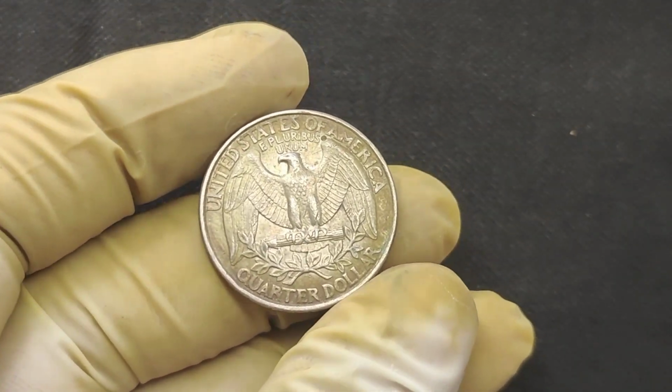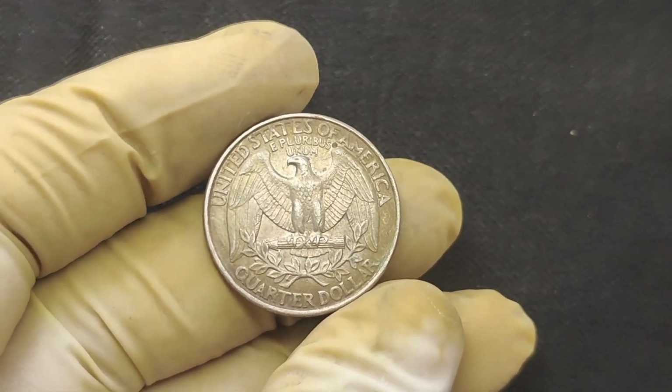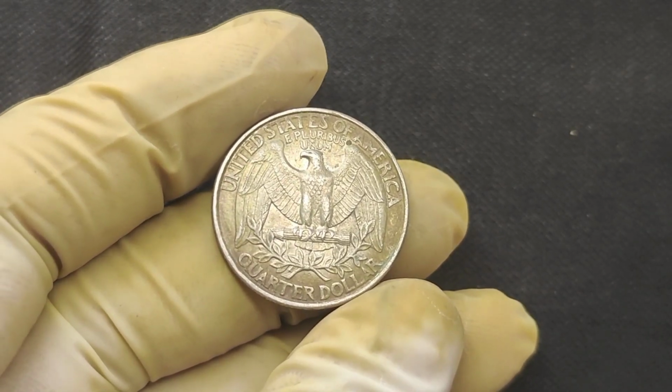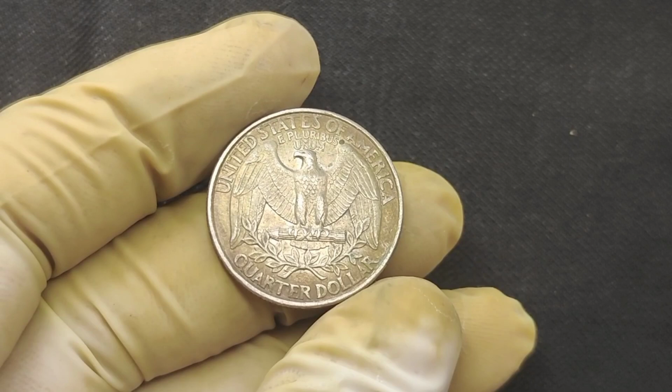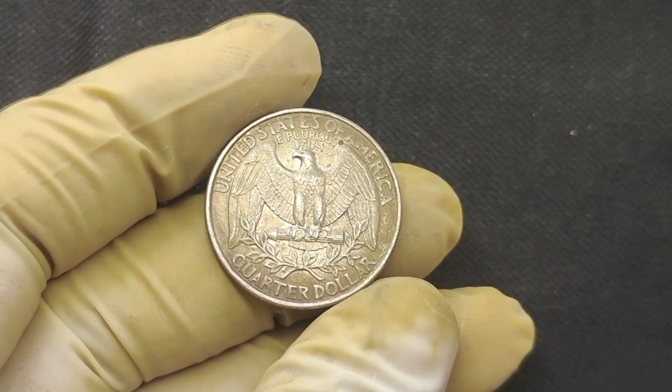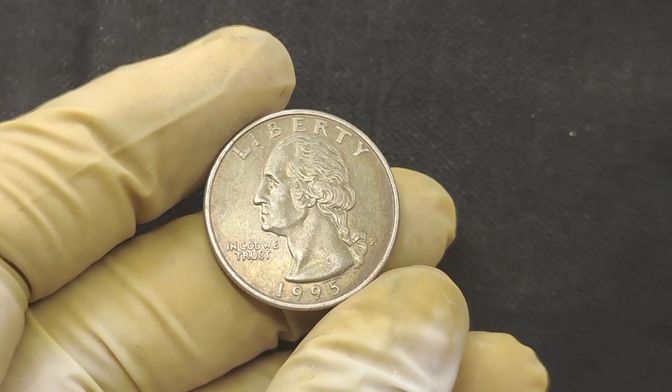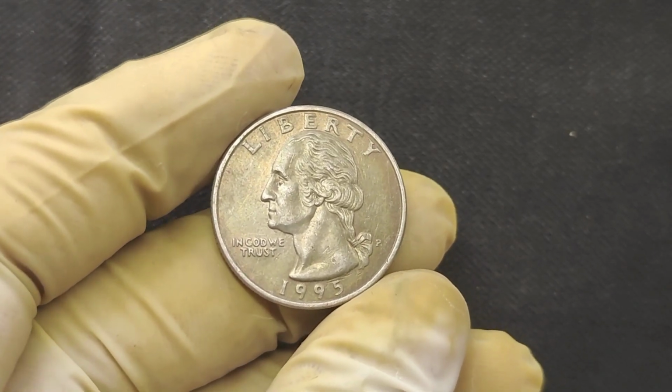To spot one of these rare error coins, you'll want to look for some key signs. The most noticeable characteristic is the doubling of the letters in Liberty and In God We Trust, as well as the date itself. If you find a quarter with these features, you might just have a valuable coin on your hands.